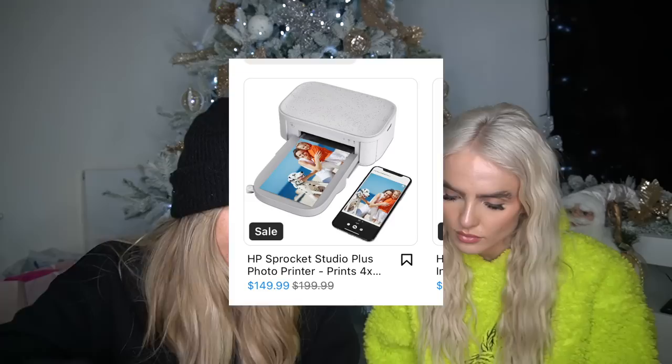The next one I found, I actually found this on TikTok today and I saved it to buy myself. Sprocket Studio. I'm gonna put it on the screen. It's $149.99. So basically it's a printer and it connects to your phone via Bluetooth and prints your photos. It's such a cool present, and I think everyone would love that. The only people that wouldn't are people that don't know how to use technology. It's just such a sick present.